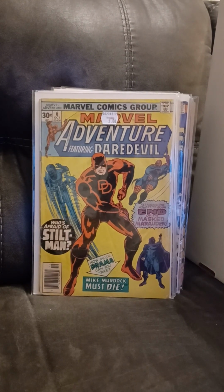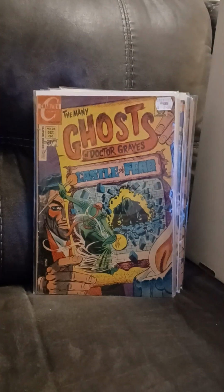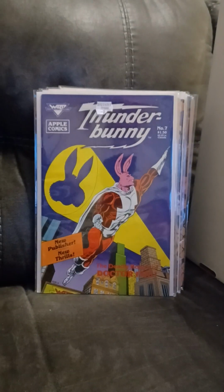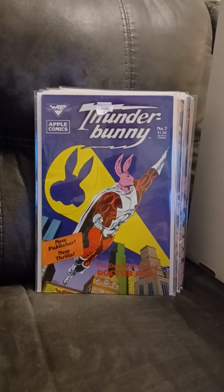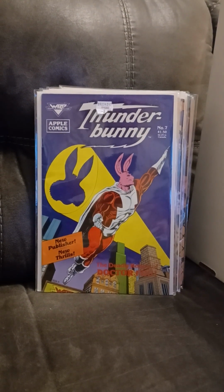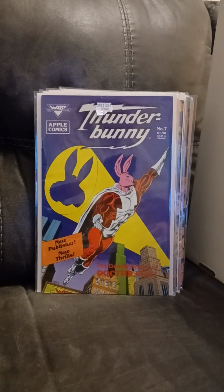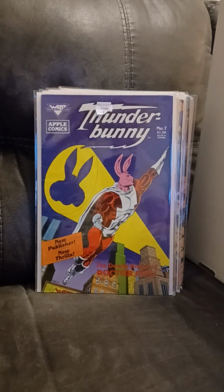Picked up this Marvel Adventure featuring Daredevil, number 6. Picked up this The Many Ghosts of Dr. Graves. Again, love those covers of that. Big Thunder Bunny fan. Picked up this one from Apple Comics. It's number 7. I've got to go through and see if it is a full series of that from 1 to what, or whether this is one of those that I picked up at a certain point. But I never see them, so when I seen it, I just went and grabbed it.